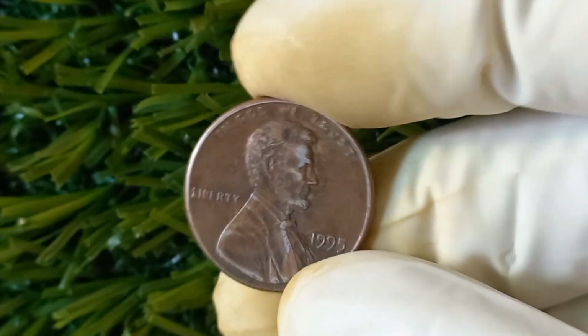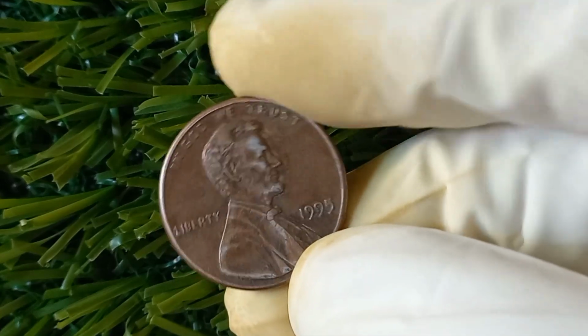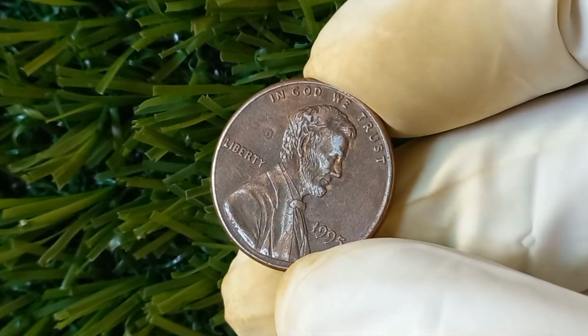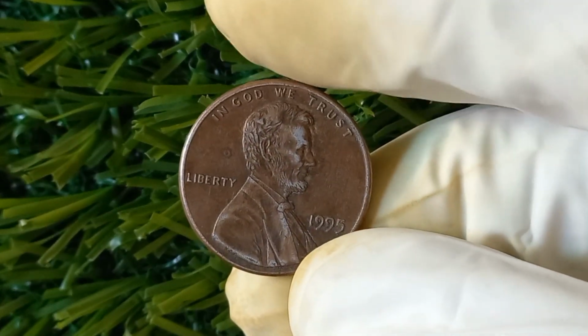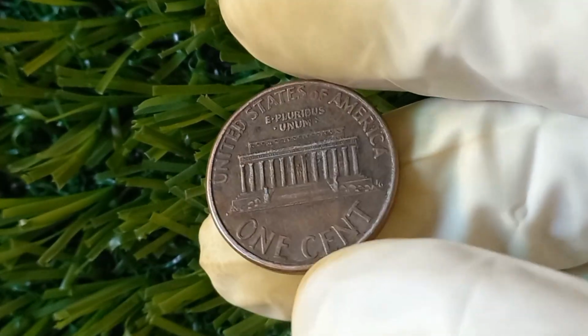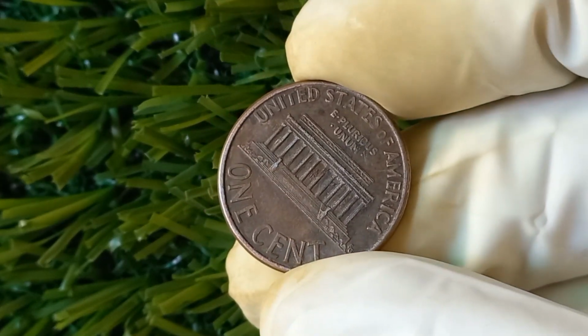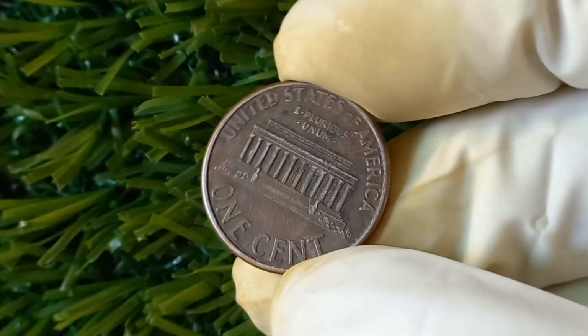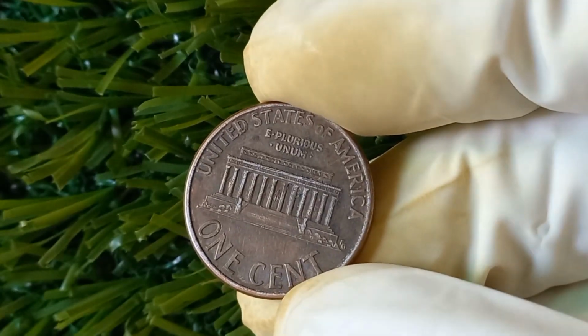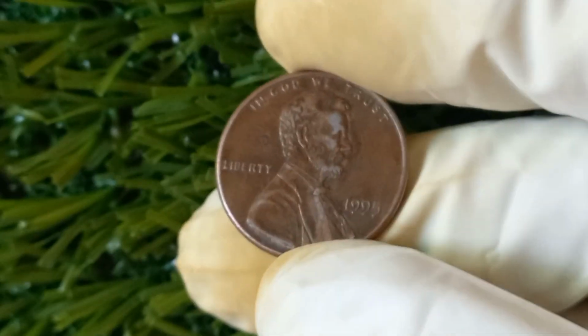Hey, coin hunters! Imagine finding a penny, yes, a regular old penny, that could make you a millionaire. Sounds like a dream, right? But hold on, because today, I'm about to blow your mind with the story of a 1995 no-mint mark Lincoln penny that's worth a whopping $1.30 million. That's right, a single penny that most people wouldn't even bother to pick up off the street.